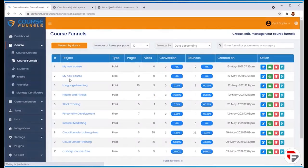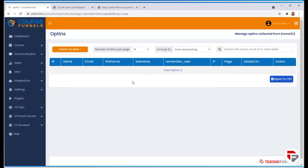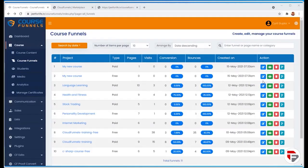Also, CourseFunnels gives you the capability to collect opt-ins right inside of itself. And when you look at the courses that you set up, you'll find an option that says view opt-ins. Click on it and it will ask you which page you want to view the opt-in for. And depending on whether you've set up an opt-in page or not, you will be able to click on it and see all the people who signed up from that opt-in page. You can export it to CSV, you can search. It's all in there.